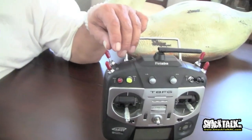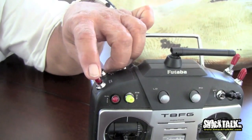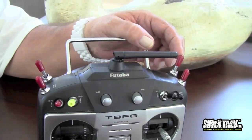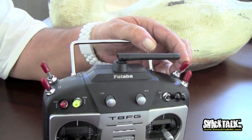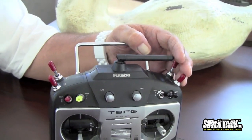So I have all my main switches on the left side, such as throttle hold. These are my idle ups. This is throttle cut, which I don't need that much. And this is my other secret weapon, which is mixed with my remote glow. Switch glow. Correct.